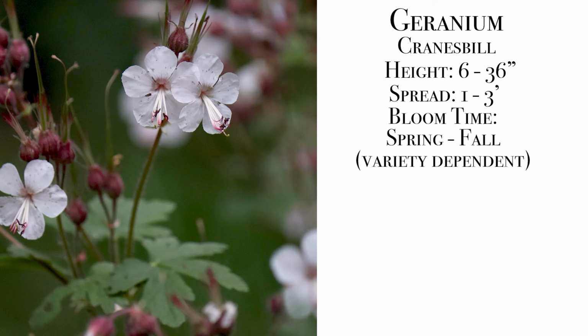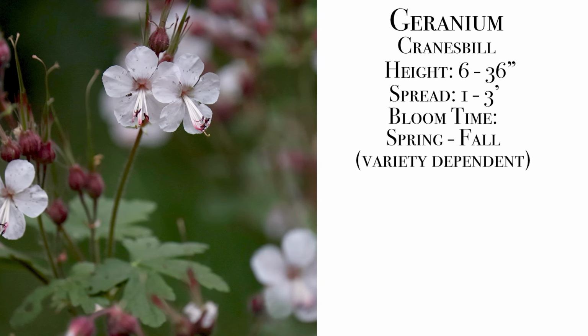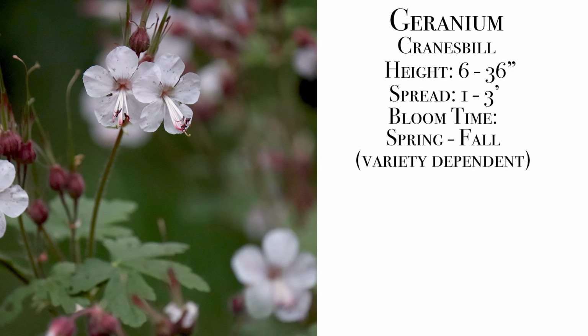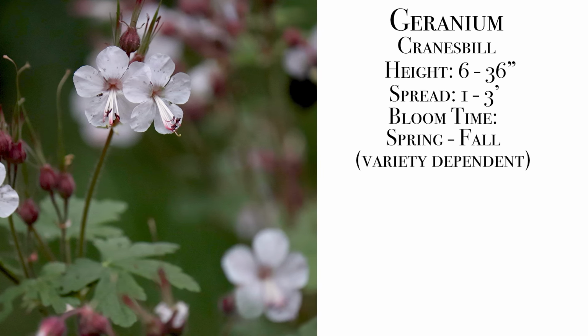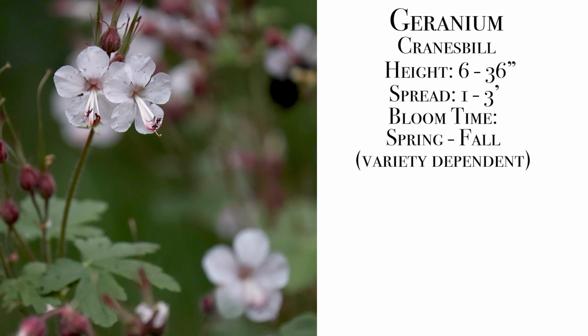So like I said, the Spessart geranium that I have blooms first thing in the spring and then it does not bloom again for us. But if you want to look at other varieties of this hardy geranium, the Geranium Rozanne will bloom all throughout the season. So it really just depends on the specific variety you're looking at.